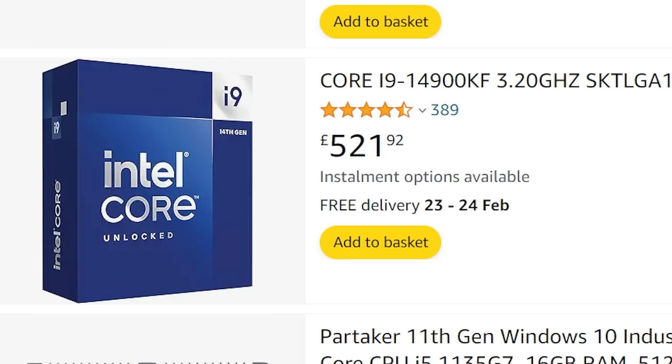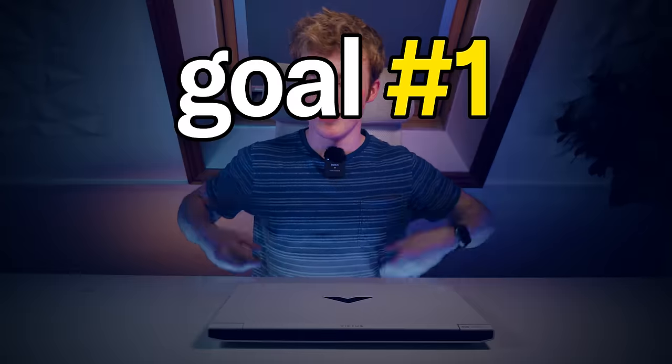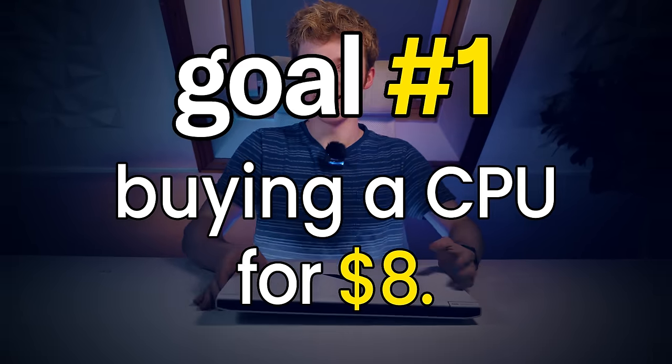For reference, this Sharpie cost me $10. I think I got scammed. Can I even buy a CPU for $8? If I did, would I get scammed? Would it even work? Wait, I'm actually doing that? My first challenge: actually buying a CPU for $8.